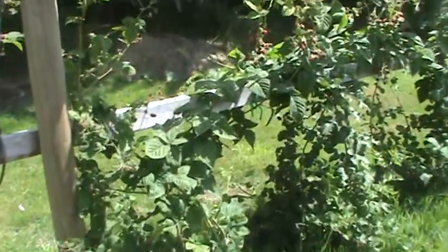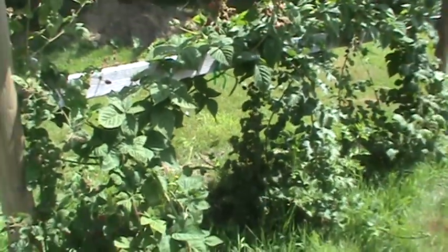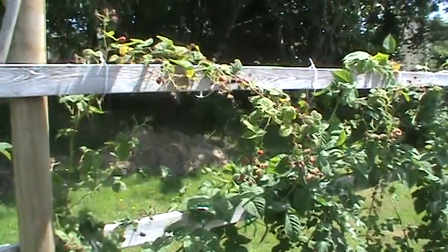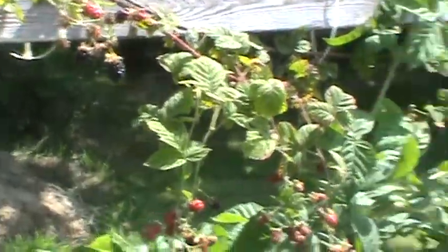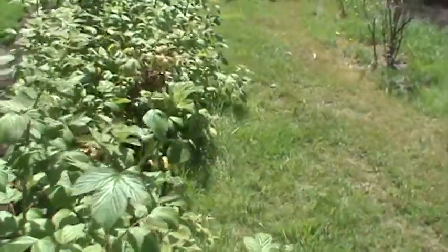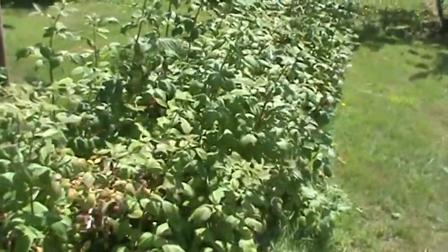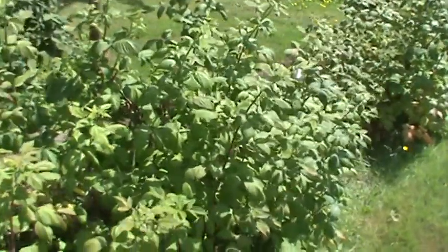Our marionberries, boysenberries. I took my first picking off yesterday so we can get ready to do some jam or jellies. Love these suckers. They're a lot bigger berry. Good antioxidant. Also helps dysentery. The boys in the Civil War, one of the biggest problems they had was dysentery.